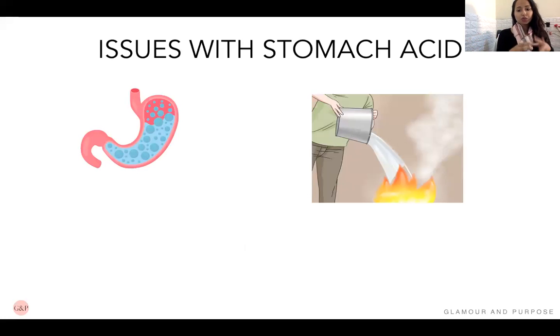So issues happen anytime that issues happen with stomach acids. That's when you get problems like acidity and GERD and acid reflux, things like that. So you just want to imagine, right? What do most of us do when we're eating our food? You get your plate of food, and then you get a big glass of water along with your food.